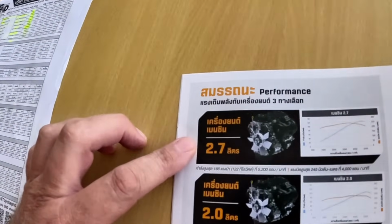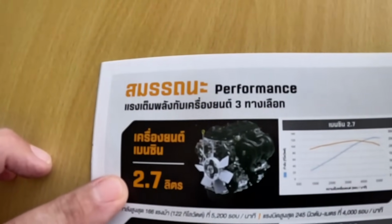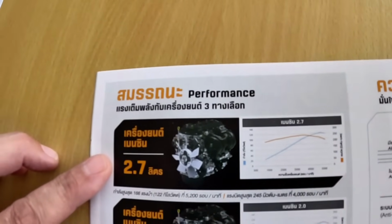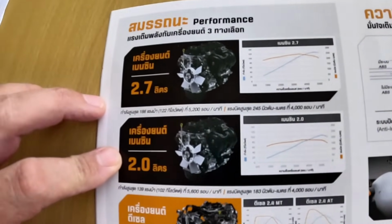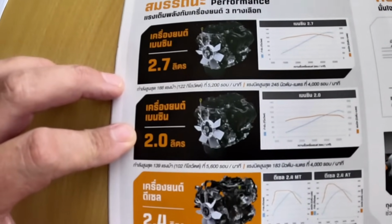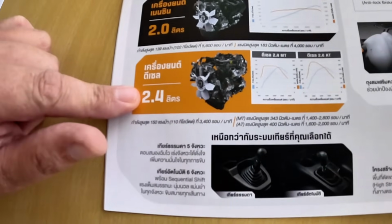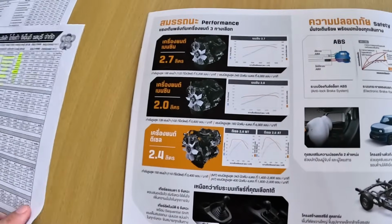So this is the same engine that was in Maxine. The good old 2.7 petrol. Well, they call it benzene here. And a 2-litre petrol. Or gasoline for my American friends. Or 2.4 diesel. And you can get manual transmission or auto transmission.